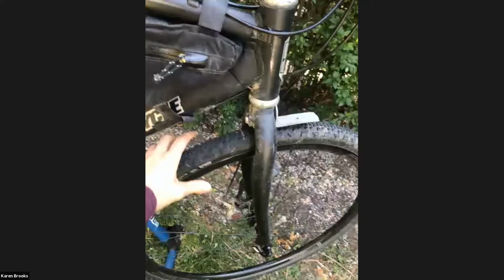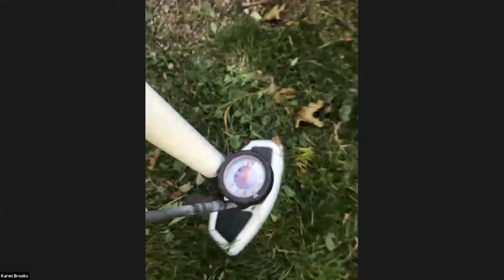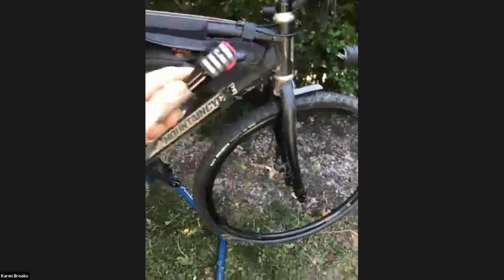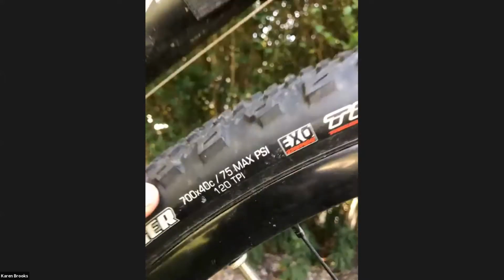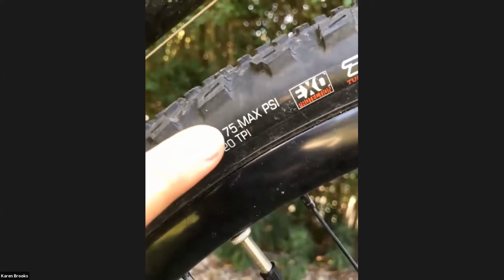I have a pump here with a gauge. That's really handy. If you don't have a floor pump, you can use a small pump like this, something good to bring on your commute. You can also get a separate gauge like this. What the gauge tells you is exactly how much pressure is in the tire. Every tire is going to have a guide on it. This one is really handy; you can see it says 75 max PSI. That's the maximum amount of pressure you can have in the tire. Some tires will have a range, like 30 to 60 PSI, for example.